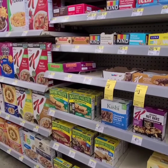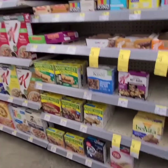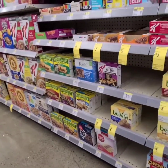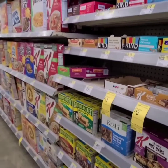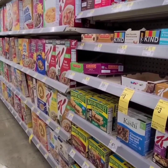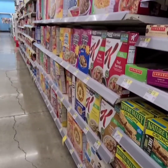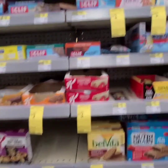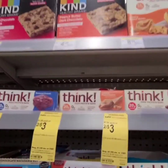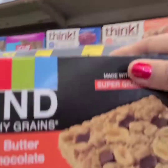Okay, what do I get? I'm on a diet right now, so what do I get? Find healthy grain. Peanut. I don't like a lot of chocolates. Peanut butter, dark chocolate, so here we go.